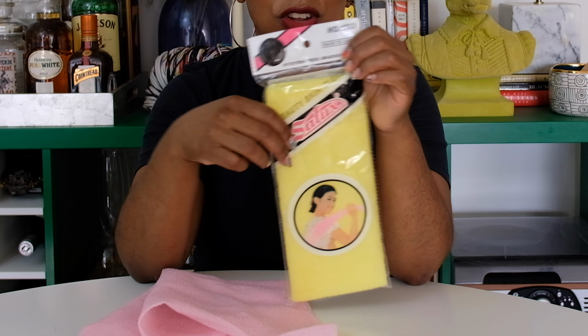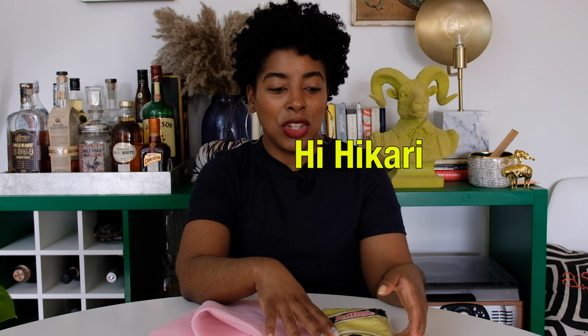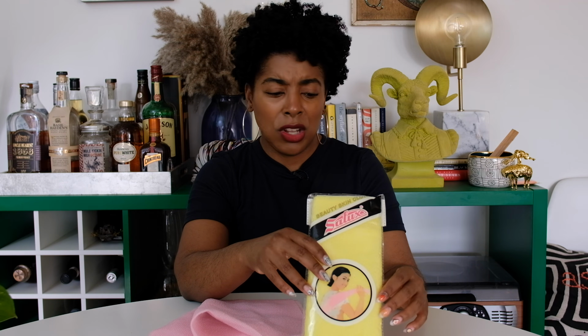All right, now we're ready for beauty. The first one I have is this Japanese washcloth. Quick story on how this came to be. I work with a woman who's half Japanese. She's like, have you ever tried a Japanese washcloth? I was like, no. Is it different from a regular washcloth? And she's like, oh, you gotta try it. You're not clean if you haven't tried one of these.